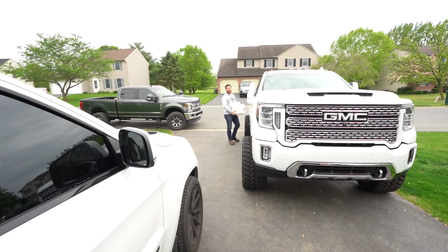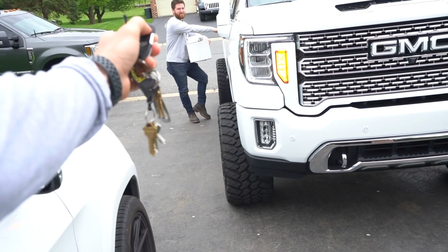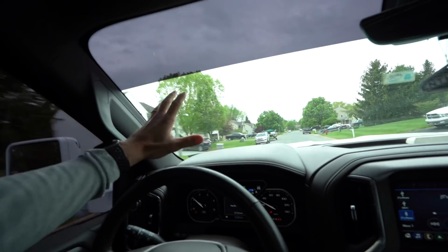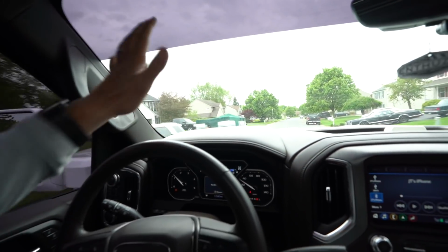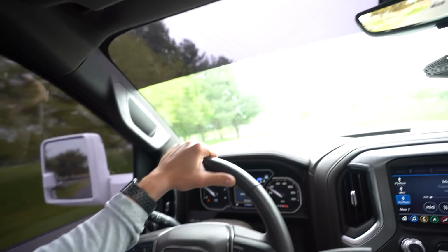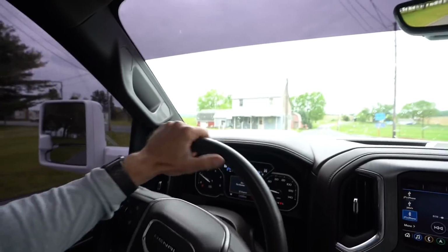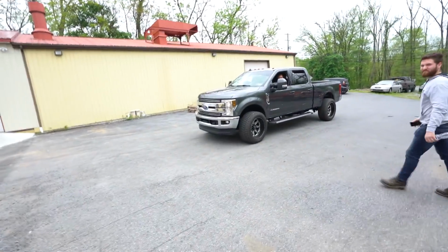You good, bro? You wanna open this? I've been holding it for quite a while. You stay right there. Thank you. You're welcome. The amount of pollen on my windshield right now makes my allergies infuriated. Wouldn't be a day in Pennsylvania without perfectly clear blue skies until I get in my truck, start driving, and it starts raining. Man, I forgot how good this thing looks.